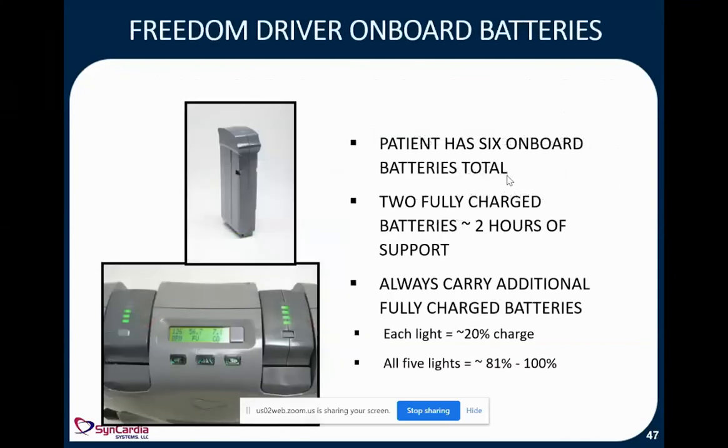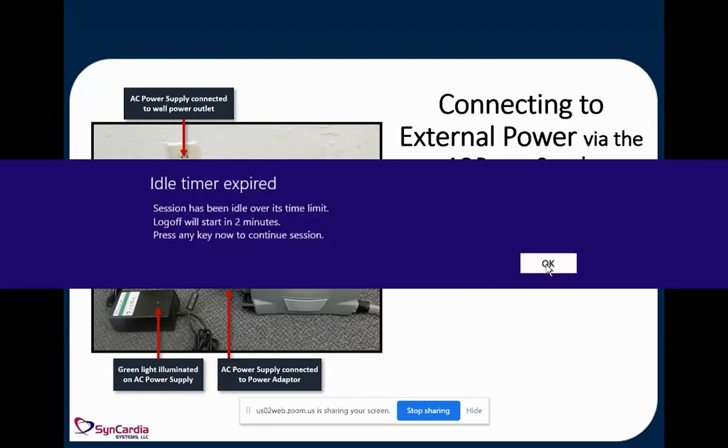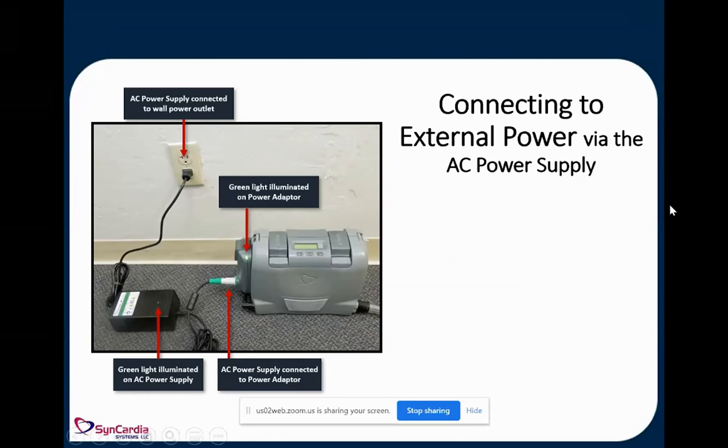So they have a total of 6 batteries. 2 batteries last about 2 hours. They always carry additional fully charged batteries as well as plugs. When you plug it in, there will be a green light on the power brick of the AC supply. They have both two-prong and three-prong, so I don't know what kind of power source you tend to have in the rig, but those would be the two plug options. The device plugs into the side of the Freedom Driver. It has a green outline around the plug, and the insertion piece also has a green end, so green to green. And then your little light on the side will turn on if you're powering.